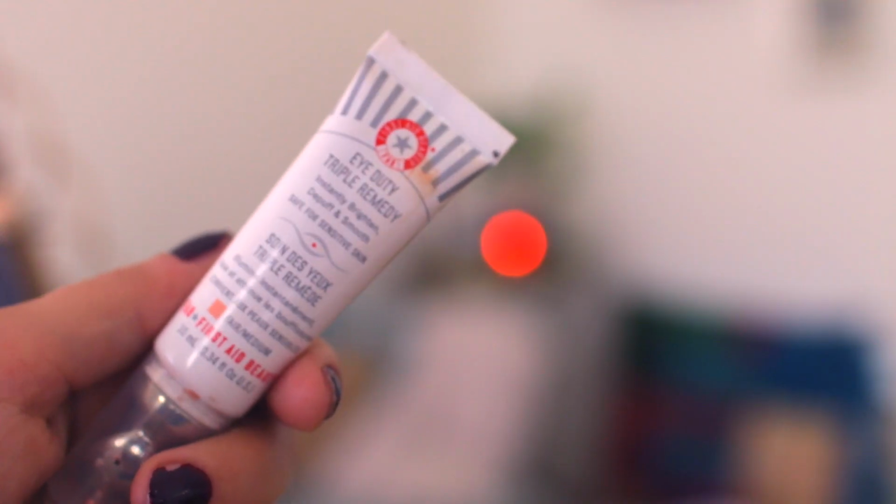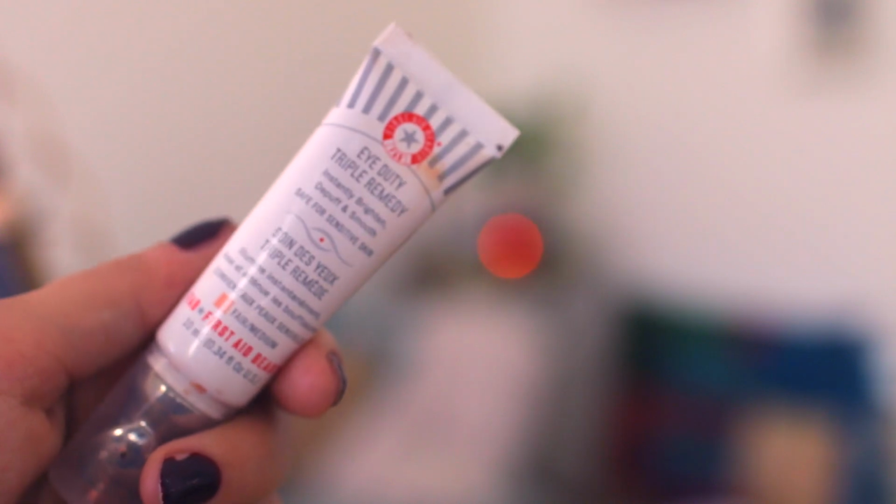Okay, foundation is applied. Now I'm going to go in with some under eye concealer. I'm using Eye Duty Triple Remedy by First Aid Beauty. I really love this stuff. What I do is I just put 3 little dots underneath my eye like that on one side, and then 3 little dots on the other side, and then I will just blend in with my finger very lightly because under your eyes is super fragile. And I just really love taking extra care of my under eyes.